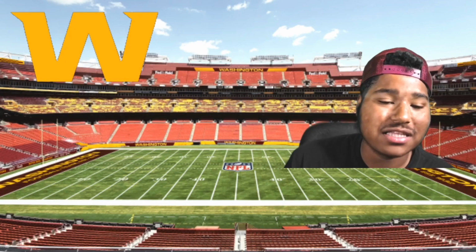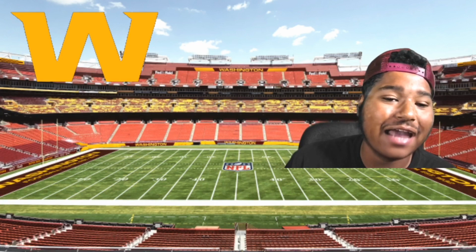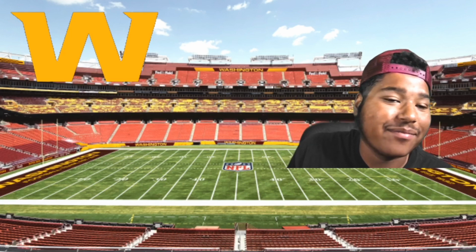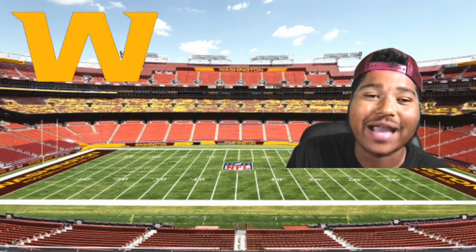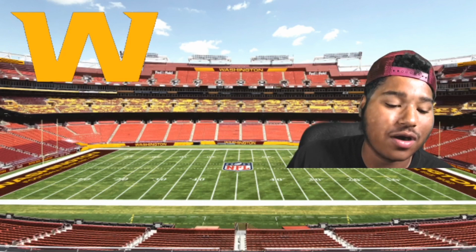Next up, why not talk about Troy Apke? I know a lot of people don't want to talk about Troy Apke. He's a guy that I don't think is going to make this roster, but they've been trying him out at cornerback, and I've been hearing nothing but bad things about Troy Apke, so I don't think he's going to make this roster, so we don't have to waste too much time talking about Troy Apke.